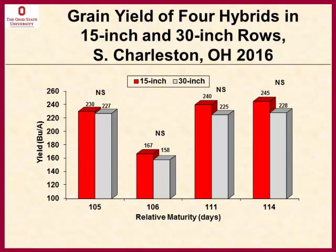We did see that one of the hybrids had much lower yields, the 106-day hybrid. And that was due to the fact that hybrid was hurt by lodging pressure that it experienced. We had some heavy winds at the end of August, and that hybrid appeared to be much more sensitive to stalk lodging than the other 3 hybrids.